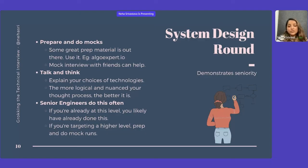Part of the process is to ask the right questions, clarify requirements, and even make assumptions. So it's a very technical, communication-heavy round. You are expected to use a whiteboard if it is in person, or a whiteboarding tool like Miro to draw out your designs and organize your discussions. I would recommend familiarizing yourself with some of these tools if you don't already know them.